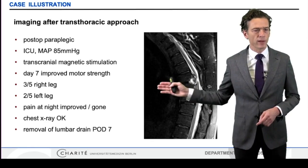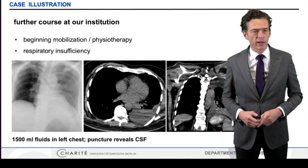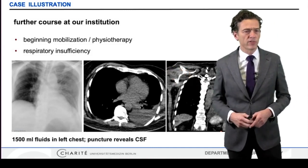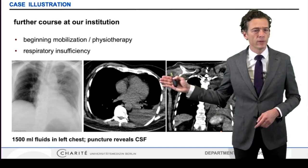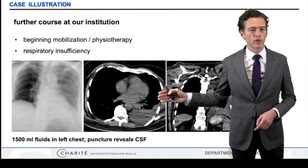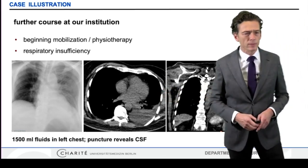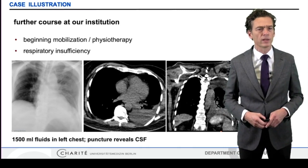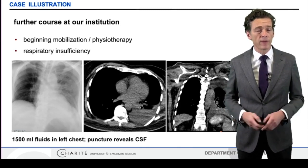We performed a chest x-ray, which was okay, and removed the lumbar drain. We were able to start a mobilization of the patient and treated the patient by physiotherapy. But then the patient developed a respiratory insufficiency. You can see the chest x-ray showing the effusions. He had an effusion of 1,500 mils, 1.5 liter into his chest, which was punctured and which revealed CSF. And obviously we had a CSF leak which was draining CSF into the thoracic area as a result of the dural tear. And obviously our patching was not sufficient.